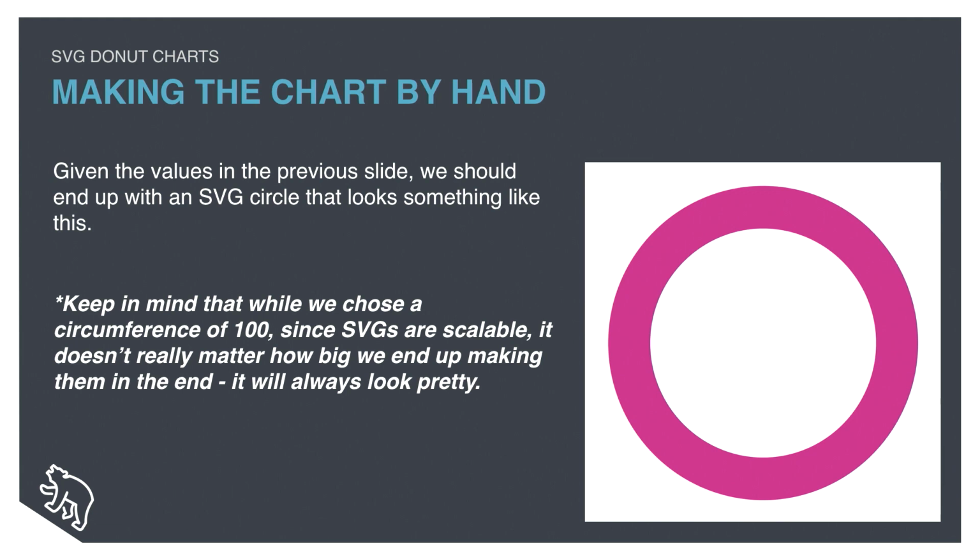Keep in mind, we chose a circumference of 100 just to help make the math a little bit easier. Because it's an SVG, it's going to be scalable no matter where we put it, and we can use basic CSS rules to make it whatever size we want, or you can set the dimensions of your SVG in the parameter form and set it to whatever scale you'd like.